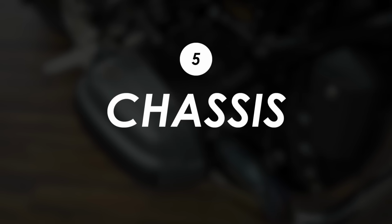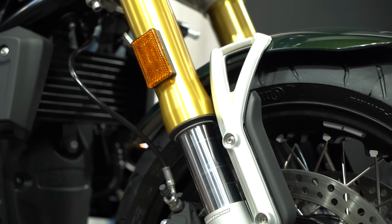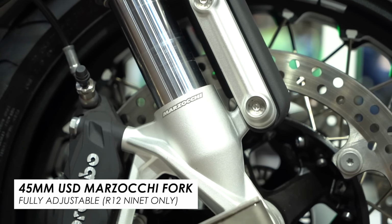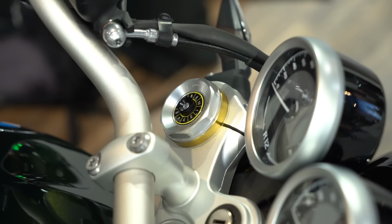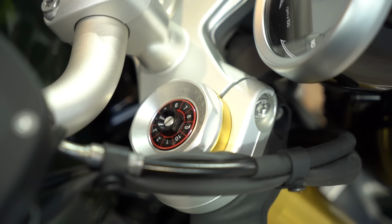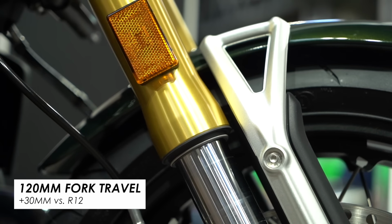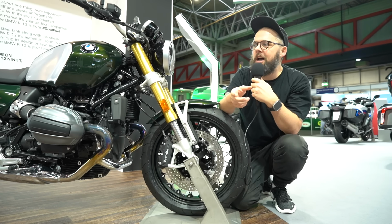As for the rest of the chassis spec, well, on both bikes we've got a chunky 45mm upside down fork, and specifically on this R12 NineT model, which is of course intended to be a little bit more sporty in its handling, you've got full adjustability so you can get the damping absolutely dialed to your preference. Also here you've got a little bit more travel, so it's 120mm to the 90mm of the slightly lower slung R12.